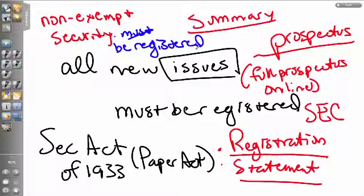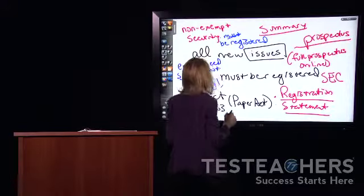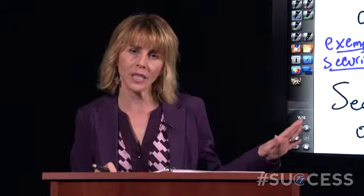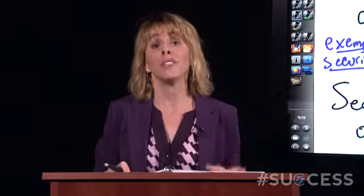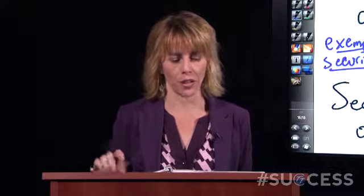Certain types of securities don't have to be registered. So we have a few what we call exempt securities. Exempt securities need not be registered prior to sale. So things like U.S. government securities, they don't file a registration statement. They're exempt securities. Municipal securities do not file a registration statement. They're also exempt securities. So all securities must be registered with the SEC. That's just an overall blanket true statement. If a security must be registered, we call it non-exempt. If a security can be sold without registration, that's called an exempt security. So exempt from the registration requirements of the Securities Act of 1933.